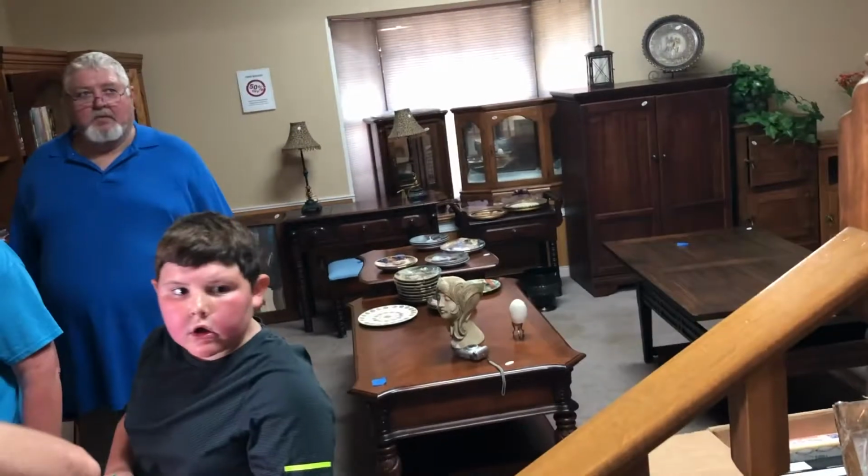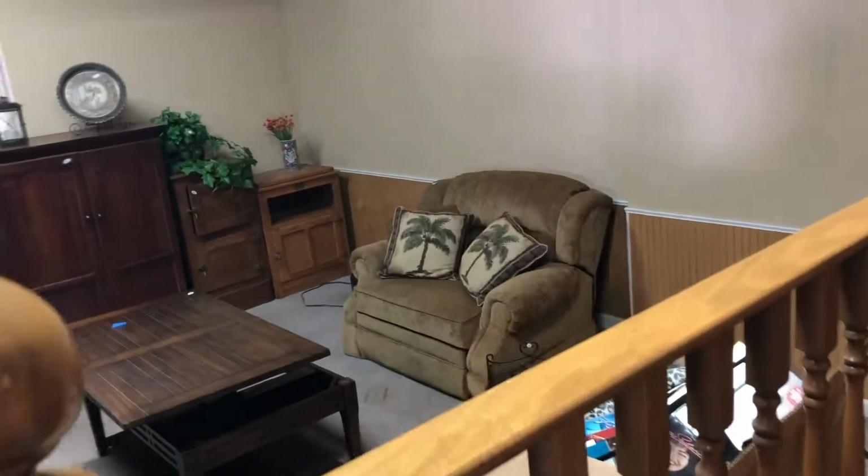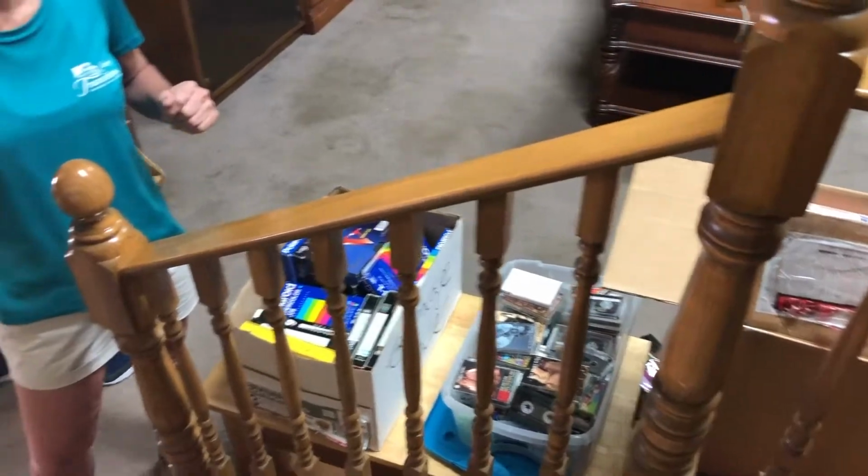Everything in this house is for sale, by the way. They're going to remodel it. So the paneling, really? The sink, they're just liquidating everything. You want this rail? I'll sell you this rail. Really? I will sell you this railing. I will sell you the paneling. I'm a theater teacher. Railing actually is a great thing.